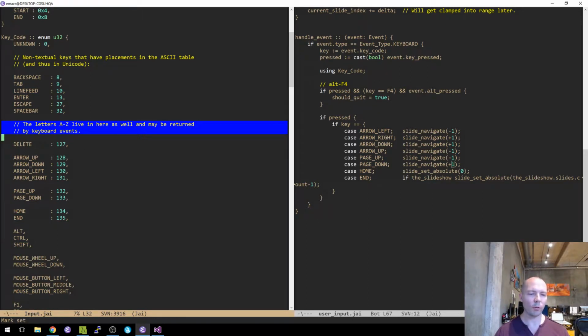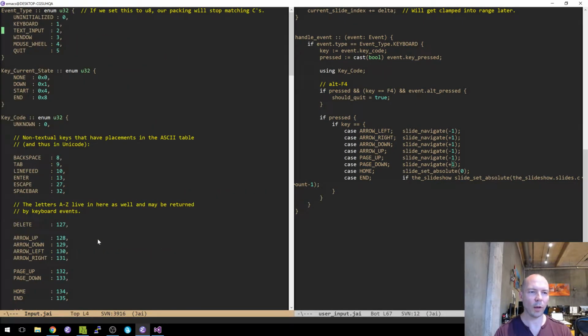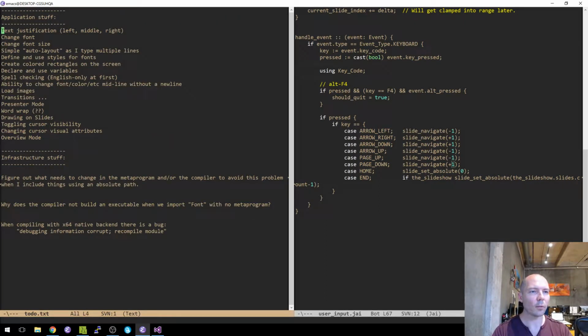So this input file that I'm editing here is in the modules file for the compiler. This is stuff that we're providing to everybody. They may decide to use their own thing or whatever, but we provide it if people want to use it. All right. Going back to the to-do file.